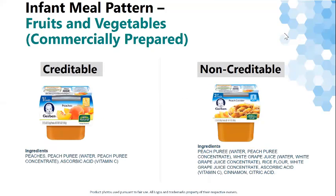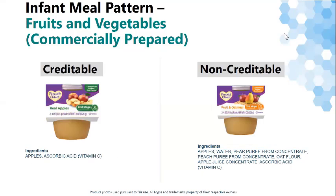So let's take a look at some different packages and see if they are creditable or not. The one on the left, the ingredients, peaches, peach puree, and ascorbic acid for freshness, that would be creditable. It's just peaches and water. The non-creditable peach dish that we have is peach cobbler, and that would be your first clue. This one would be considered a dessert. Ingredients, peach puree, with the first ingredient being water. And as you can see, they added rice flour. So once they add another component, it makes it no longer creditable. So be really careful that you're reading your labels.